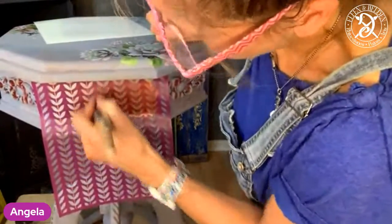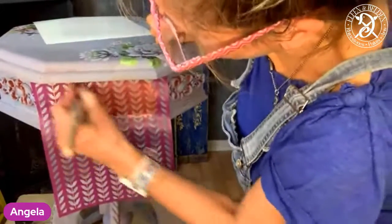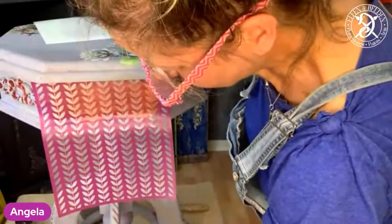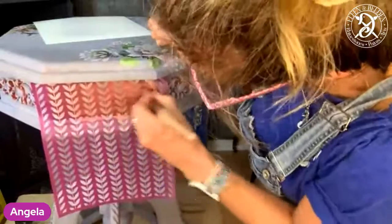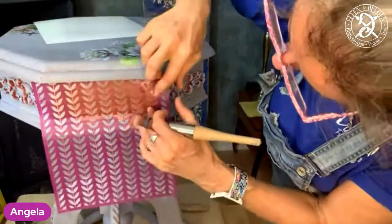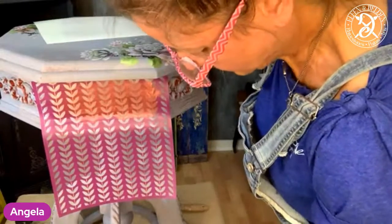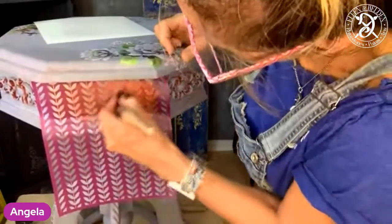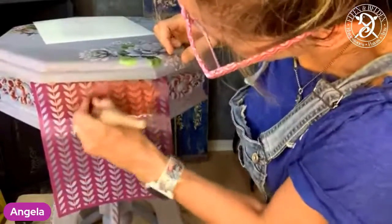Just a tiny little bit more. The mousse is very, very rich, so less is always more with those. Over the crackled area, I'm just going to use a very tiny bit. A little more up here. That gives me the effect I want, because I don't want full coverage, just in some areas, and have it slightly fading out while we go over here.